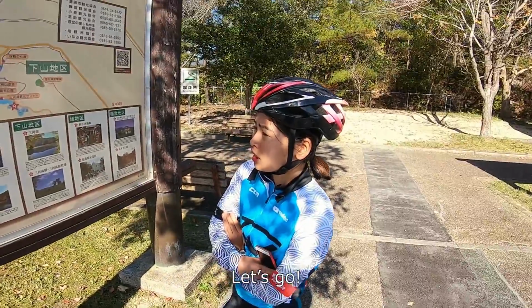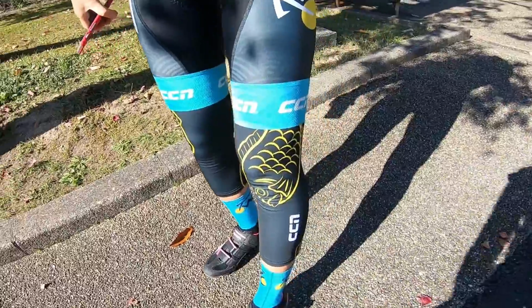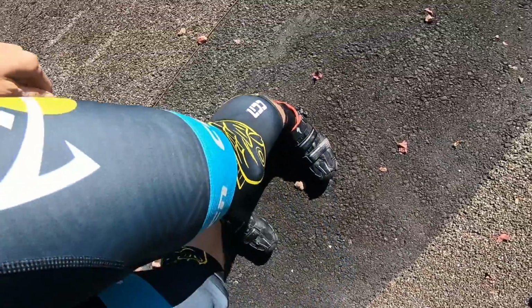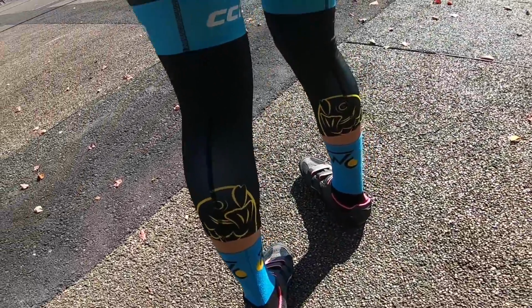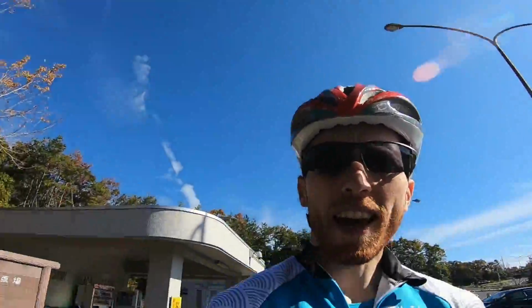Let's check back in over at Korankei. Ikimashou. Another thing before we go, our new knee warmers just came in. Our new special edition Taiyaki knee warmers. So we'll be rocking these today. Nice addition to our Tuo Cruise kit. Anyway, back on the road, let's go.